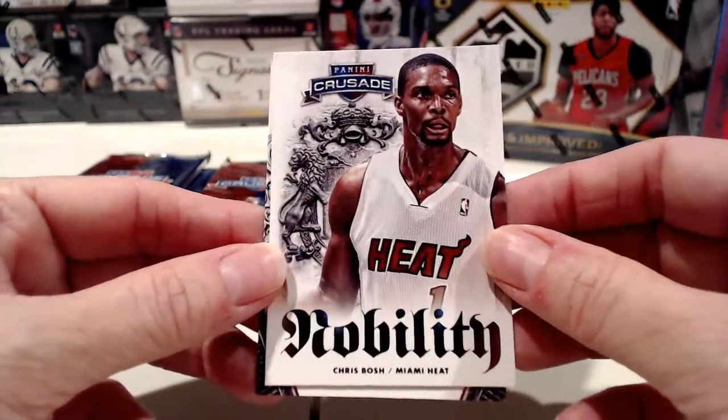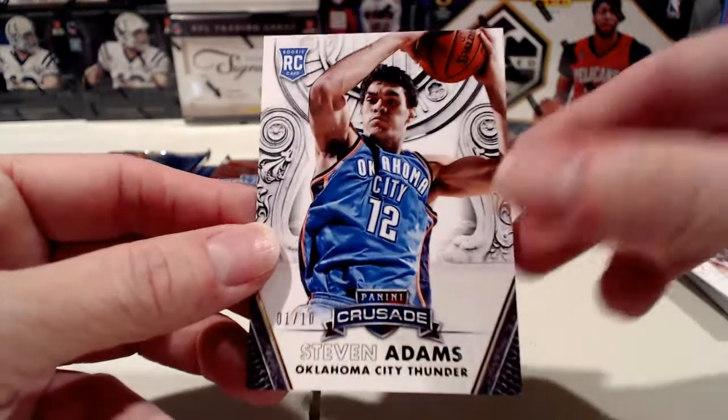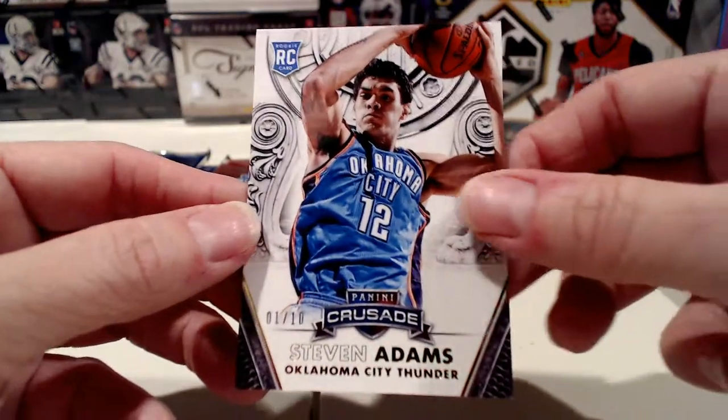There's a nobility insert, Chris Bosh for the Heat. Steven Adams for the Thunder, rookie card. Let's just go ahead and get that blocky, weird card out of there first. That's just the blank again.